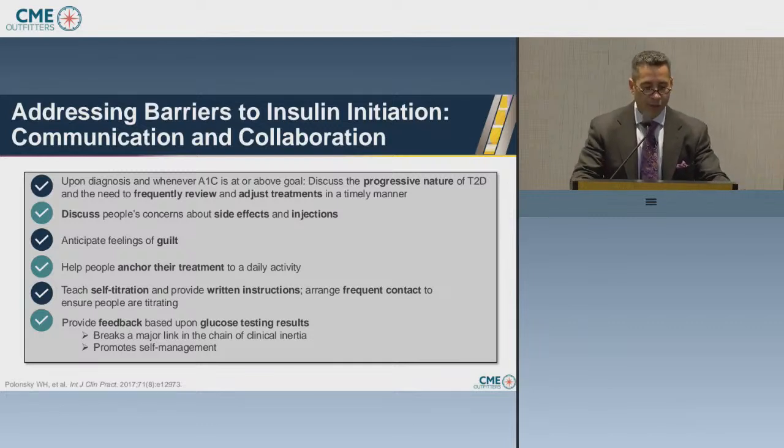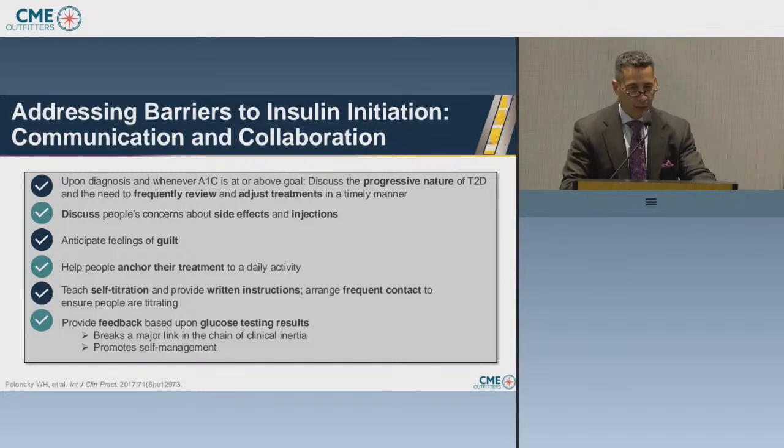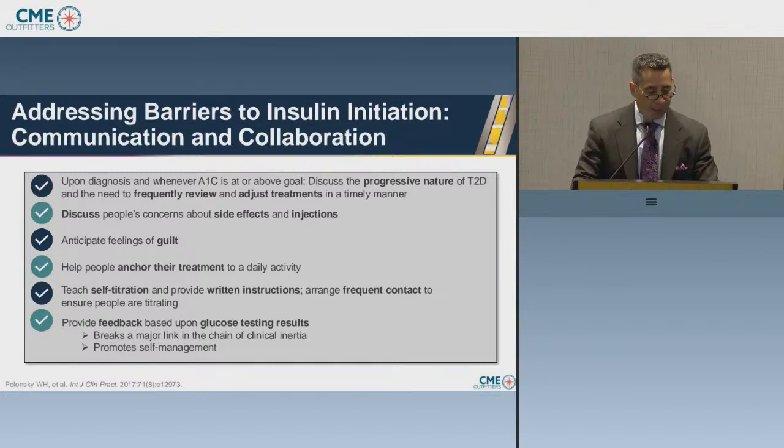So how do we address some of these barriers towards basal initiation? Through communication and collaboration. For the most part, upon diagnosis and whenever hemoglobin A1C is at or above goal, we need to discuss the progressive nature of beta cell failure and how insulin replacement therapy will be instrumental. Now, there are some concerns that do exist concerning side effects and injectable therapies, which we really need to dispel, some of these myths, especially overcoming the sensation of guilt that the patient may feel when it comes towards initiation of insulin therapy.